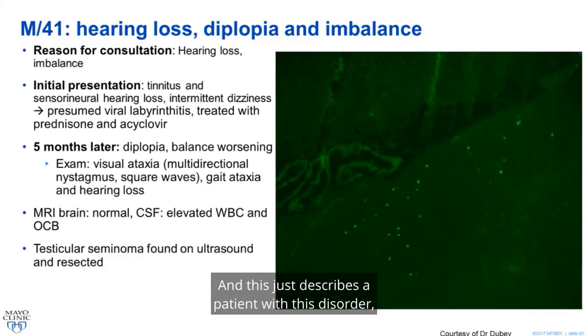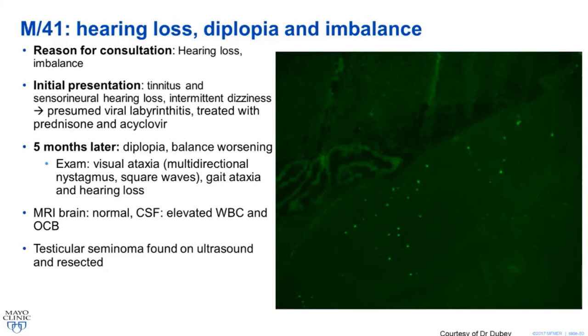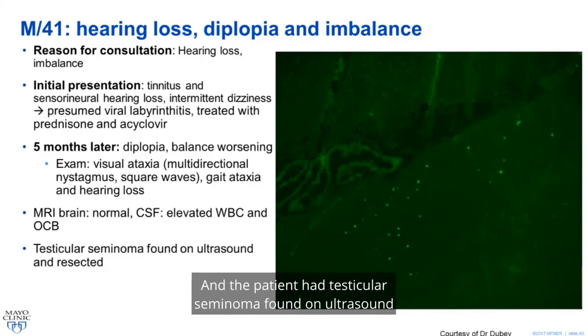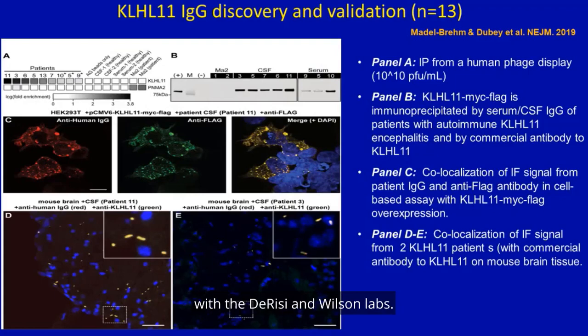And this just describes a patient with this disorder, a 41-year-old man, who developed hearing loss and imbalance. He had an initial presentation of tinnitus, sensorineural hearing loss, and intermittent dizziness, presumed viral labyrinthitis, treated with a variety of different treatments. Five months later, it continued to worsen. Neuroimaging was normal. Spinal fluid showed a pleocytosis, so that would be a real indicator of an inflammatory process. And the patient had a testicular seminoma found on ultrasound, and this was resected. And this was the work that we did with the DeRisi and Wilson labs.